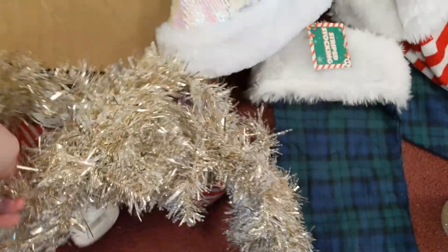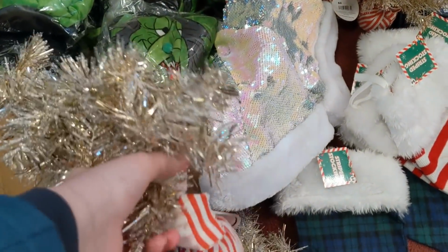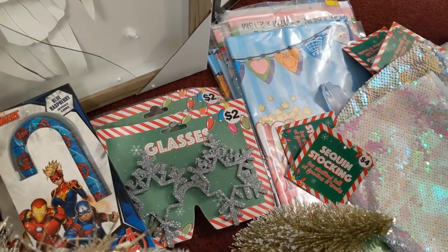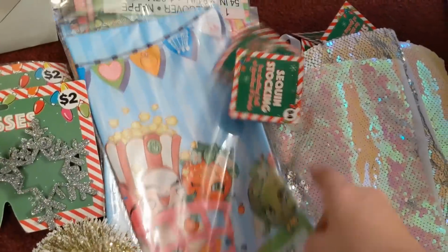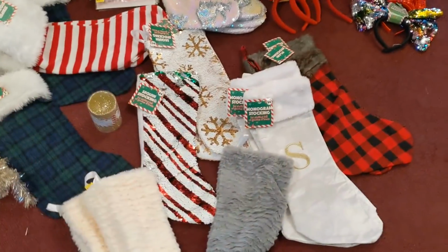I have 7 of these adorable little tinsel trees. I love the base. The tops I obviously need to reshape, but I have 3 right here and 4 right here. I think they're adorable. I have 1 gold bottle brush tree, 3 Avengers candy canes, 2 snowflake glasses, and these I'm not sure, I'm assuming they just weren't selling them anymore. I have a whole bunch of these tablecloths. They are Shopkins. I think I have like 7 or 8 of them, so those are good. And 1 fake candle.